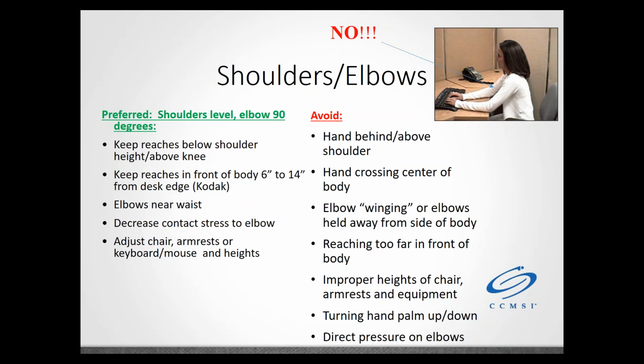So to adjust those properly, first of all, take your arms off the armrest and let them hang at the side of your body. Make sure your shoulders are just level and relaxed. And then lower your armrest to the lowest position. With your arms still at the side of your body, then place the armrest underneath them for the proper height.